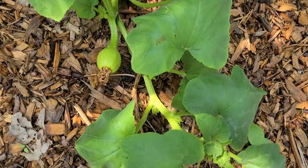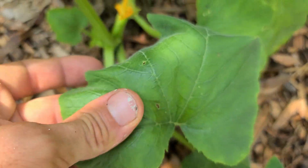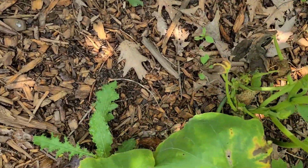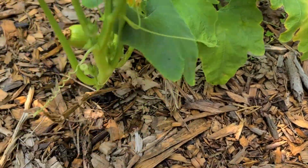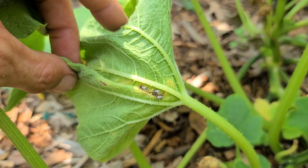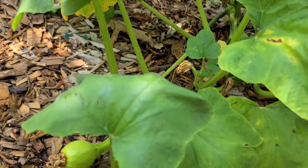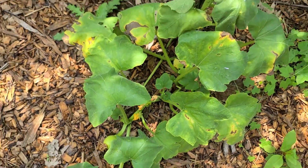Here we have some squash eggs. Look at that. Squash bug eggs. You can just wipe them off with your finger. Like I said, everything's grown organic here. All the food is grown organic. And look at that. Those are baby squash bugs. You want to just go ahead and squish them. Squash bugs get squished, or they'll just make more.